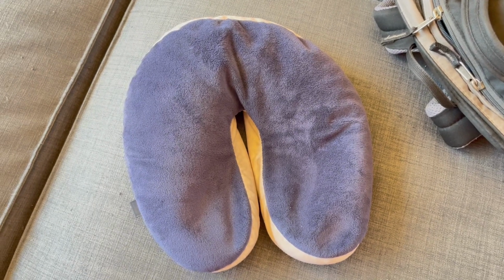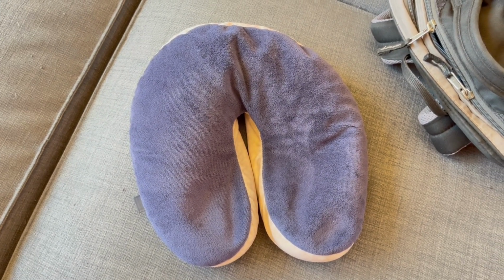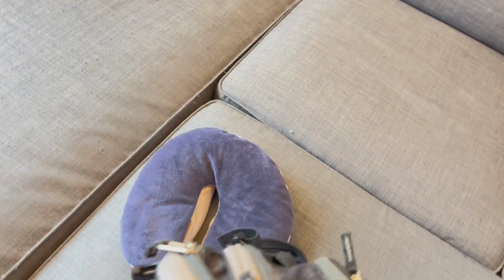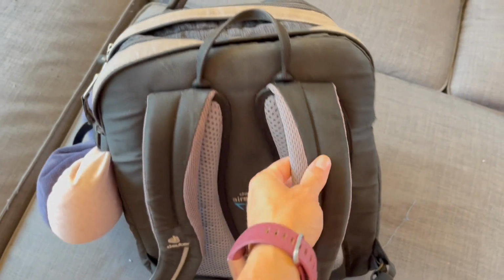Now the last item is this pillow. And there are quite often debates on that. People say, well, you don't need it because afterwards you have to carry it all the time. It takes a lot of space. I have to admit, I like to have a pillow, especially on a long haul flight. So I put this here on my backpack, and now everything is ready.